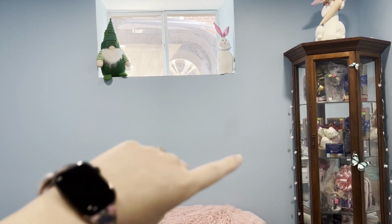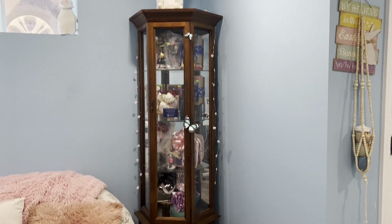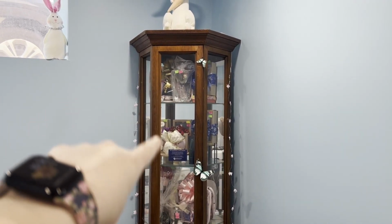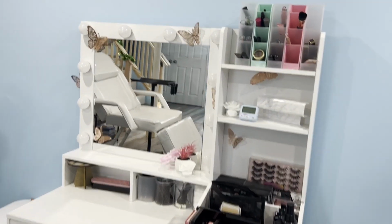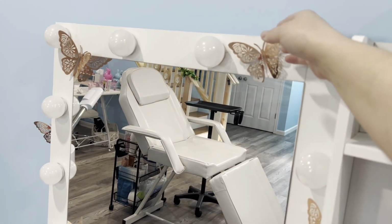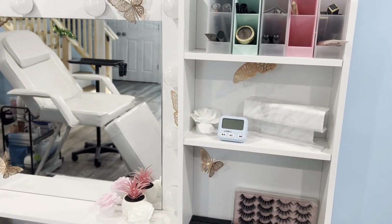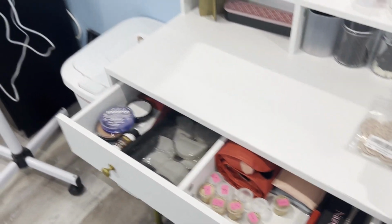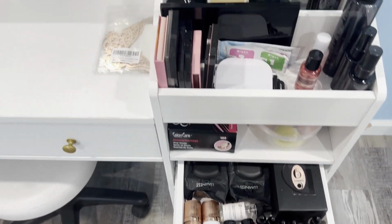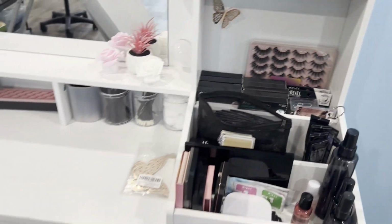So yeah, usually there's a cat perched there. I did not let her come downstairs while I was doing this. And then I have usually some stuff for sale in those things. And then of course I have the vanity. I got these cute little butterfly things, I think off of Amazon, maybe for Christmas. I stuck them everywhere. I thought they were cute. So got lots of stuff in there, and got some stuff in the drawers. I got all of my airbrushing stuff like that. Lots of lashes. So yeah, that's the vanity.